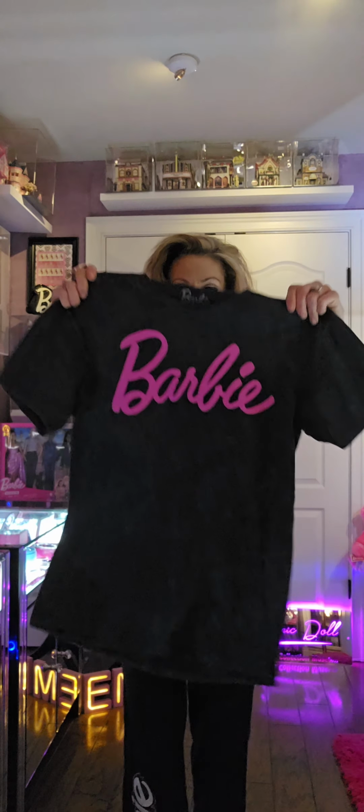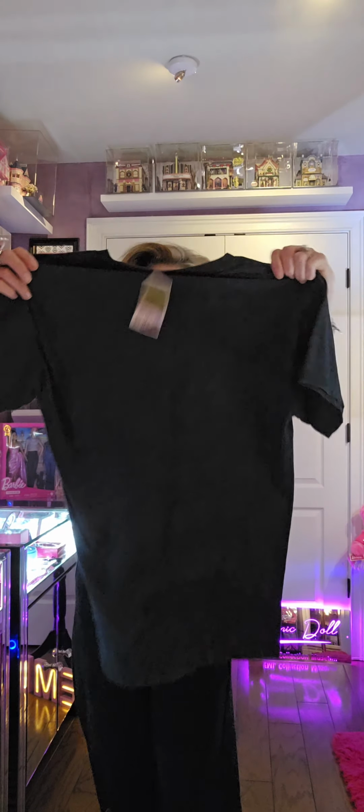Oh, check this shirt out. I love this. It's got like a nice little marble pattern to it. So cute, and you got the Hot Pink Barbie script.